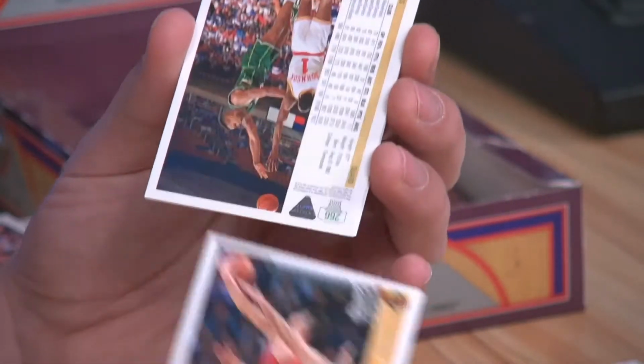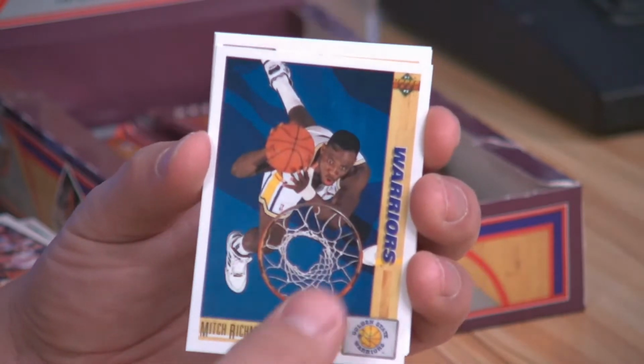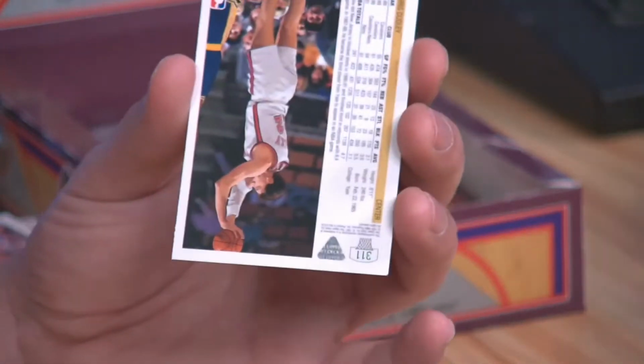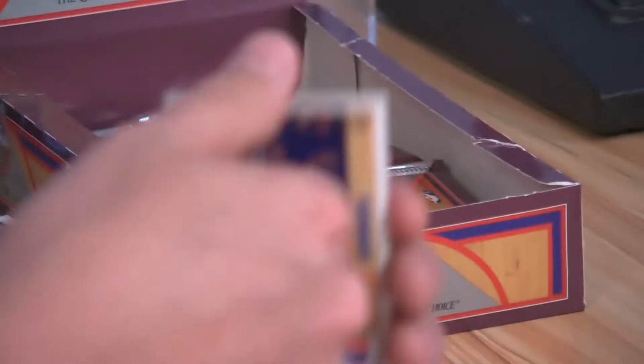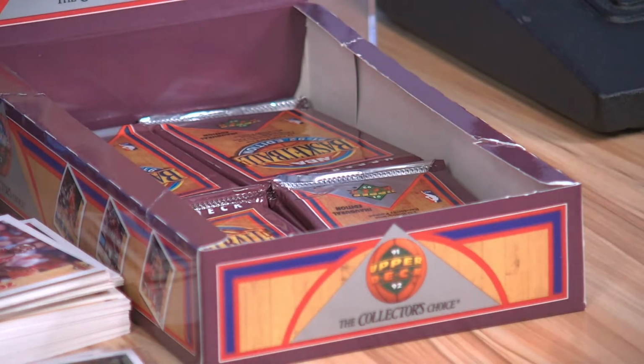You feeling a little bit better there, Craig? Good. Nothing like some H2O. High quality. A Dale. Followed by a Mitch Richmond. Love, again, that shot. It's a great shot. Steve Henson. Chris Dudley. And an Antoine Carr. Wonderful. All you.